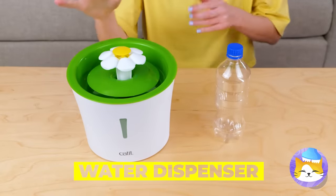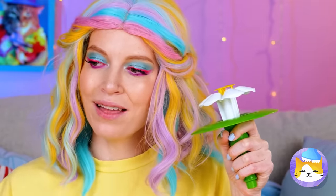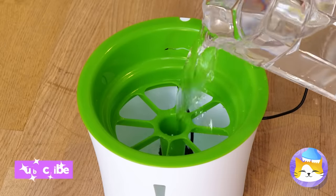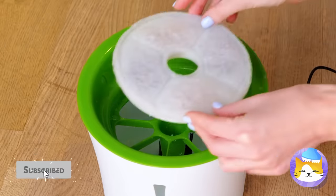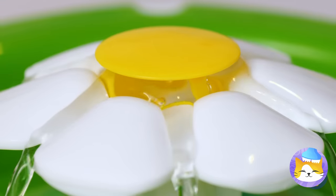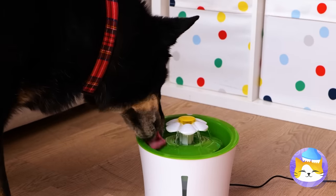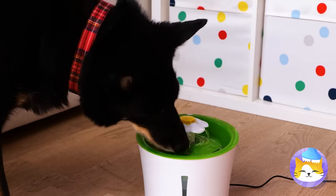Of course, after a treat, your dog needs something to wash it down with. Normally, you shouldn't put water in flowers. It's not nice. But this seems a lot nicer. We made ourselves a fountain. Cool. And would you look at that? He likes it.